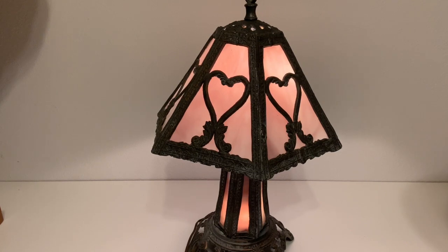So I just wanted to put this out there because I do think it's interesting that even when something is not legitimately antique, it can still be valuable because it has a design style that buyers want. So, and this one was unusual, as I said, because of the lighted base, which I didn't even realize was something that would be out there in the world. Anyway, I think this is an interesting item, and if you happen to see one, don't be afraid.